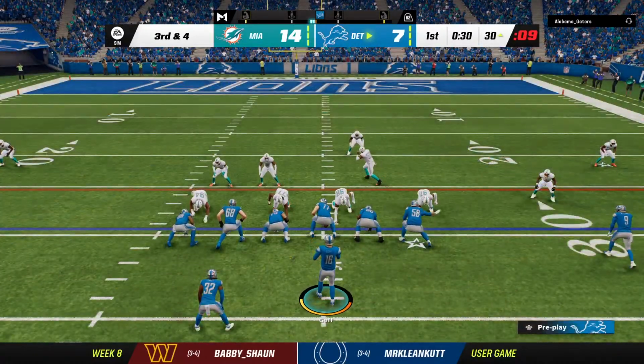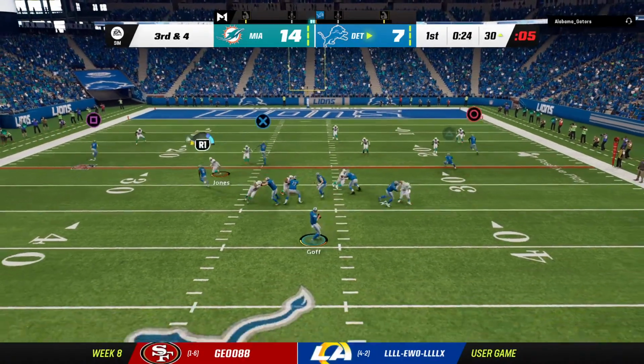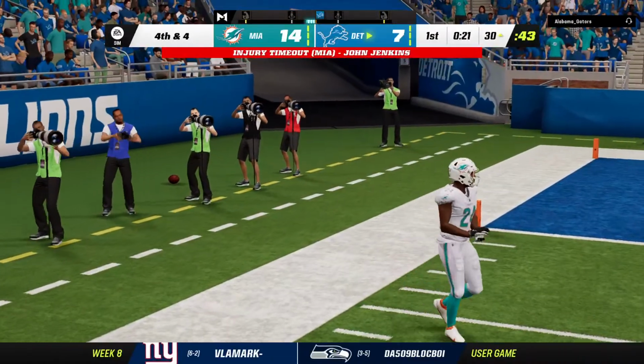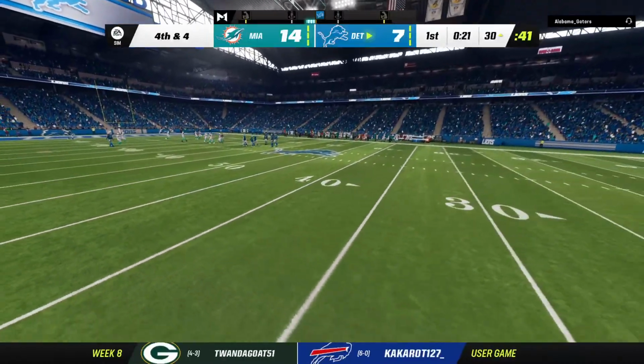In search of 4 yards here to pick up the 1st down. Goff. And that will be incomplete. Coverage was awfully tight there on 3rd down. They actually closed off all the passing lanes, forcing the incompletion and bringing up 4th down.